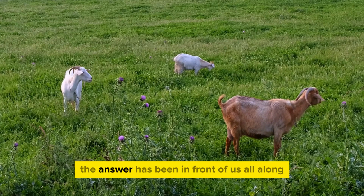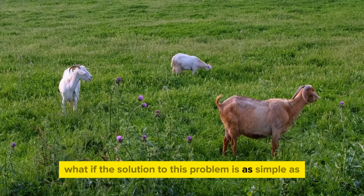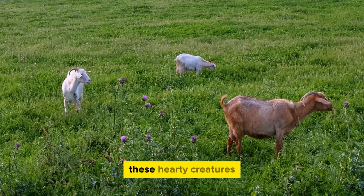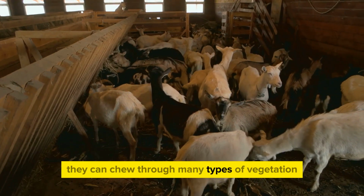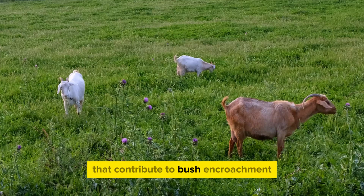But what if the answer has been in front of us all along? What if the solution to this problem is as simple as goats? Yes, you heard that right, goats. These hardy creatures are known for their voracious appetites, and they're not picky eaters. They can chew through many types of vegetation, including the invasive species that contribute to bush encroachment.